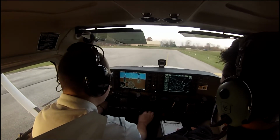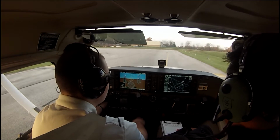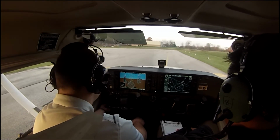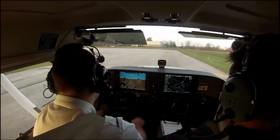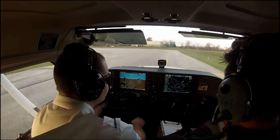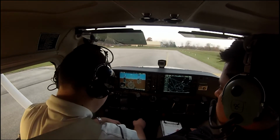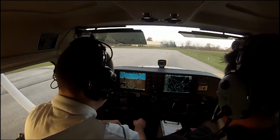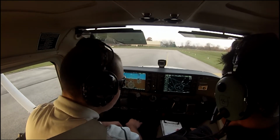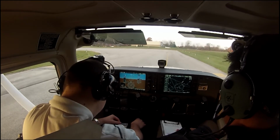Let's check here. Left. 1790 to 1710, back to both. And to right. 1740, 30, back to both. Engine instruments and ammeter, everything looks good. Suction gauge, the vacuum looks good.